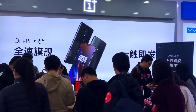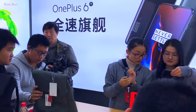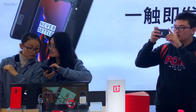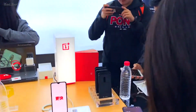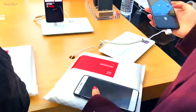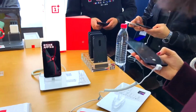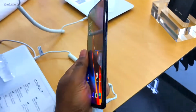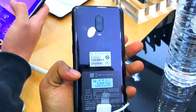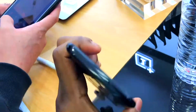Some Chinese people are already looking at this phone. This is not only popular abroad but also getting more popular day by day in China. Initially, OnePlus 6T is available in 3 colors. One is glossy black, another one is matte black, and another one is a colorful mix for girls. So this one is glossy black finish in my hand. The phone looks very good from outside. It's a premium grade phone at a very cheap price.